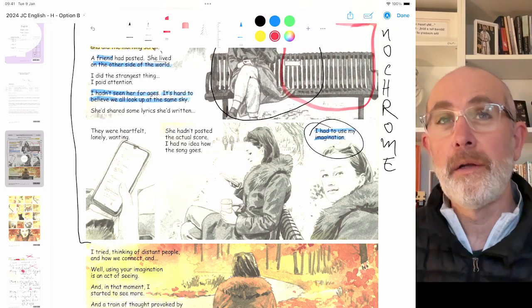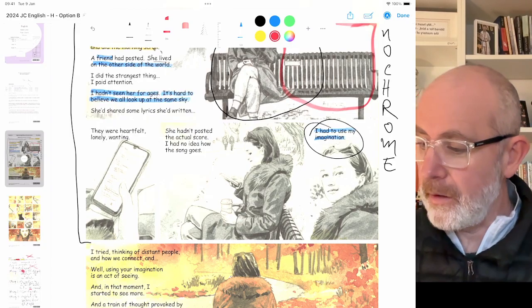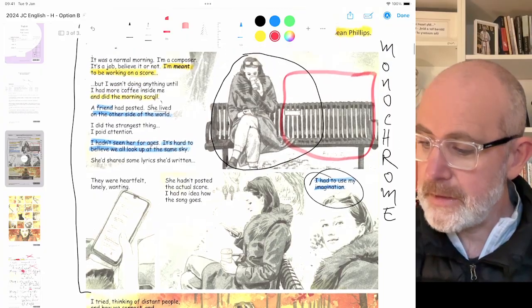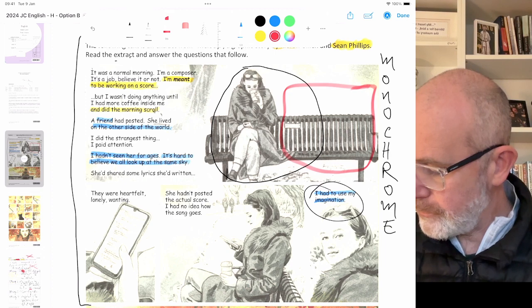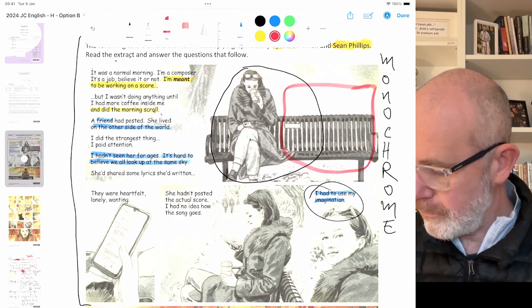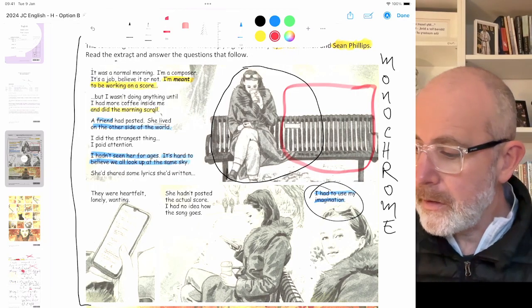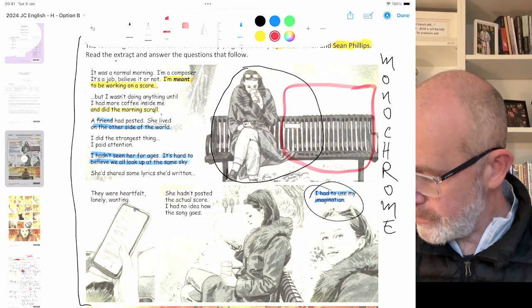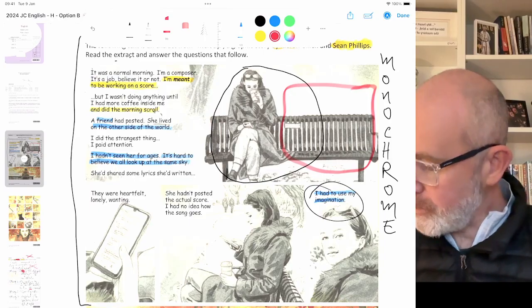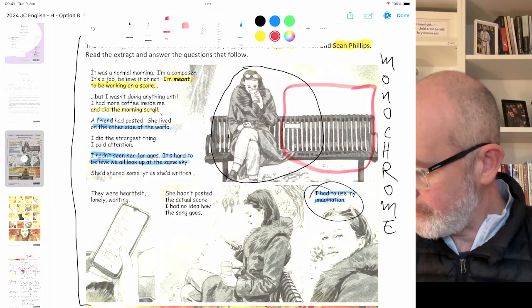And I know that you're going to say, Paul, time management is a nightmare. But I'm writing down 1, 2, 3, 4, and I'm going to write a 5th and a 6th quote. I'm meant to be working on a score. And then little ellipsis, dot, dot, dot. And the morning scroll. And then the last one, I hadn't seen her for ages. It's hard to believe we all look up at the same sky.